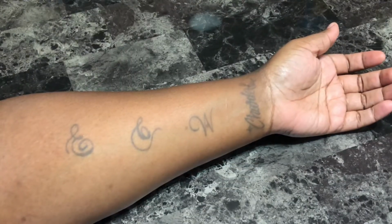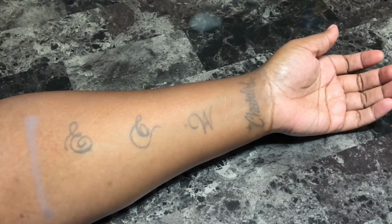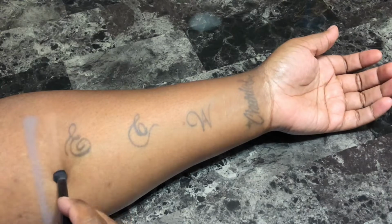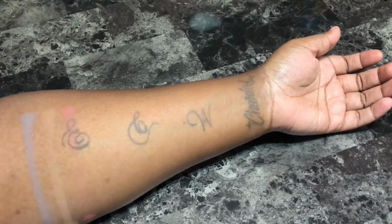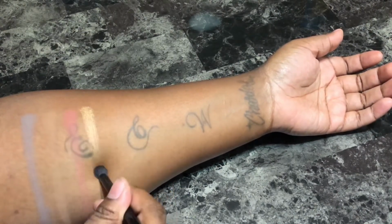I will be using my e.l.f. contour brush to do the swatches, and I did not apply a base or a primer beforehand. Starting with the first row going left to right, Whisper is a cool tone slate gray matte. Lust is a camel nude matte. Blush is a coral colored matte. Guilt is a golden bronze metallic.